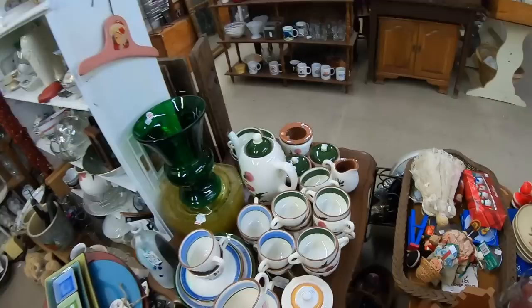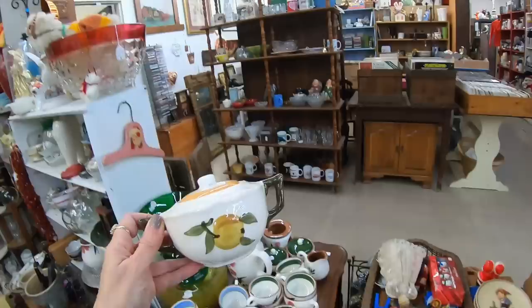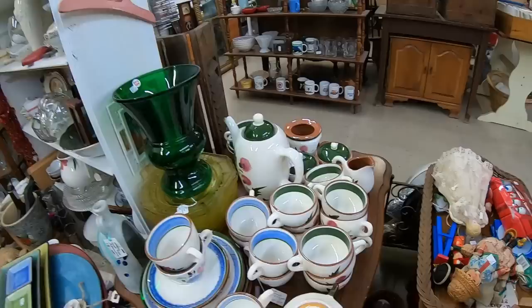8 Stengel cups and 2 plates, $7. I see the sugar bowl to the set. The sugar bowl is $6. I don't imagine this brings much online, but I always love to look at the different patterns. Look at the coffee pot, right, guys?